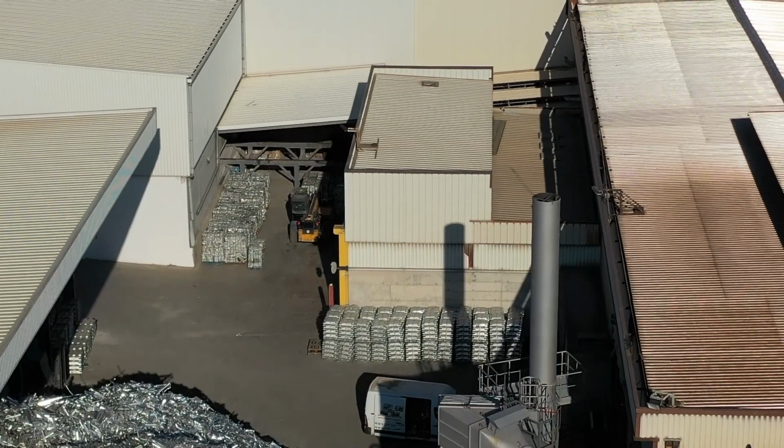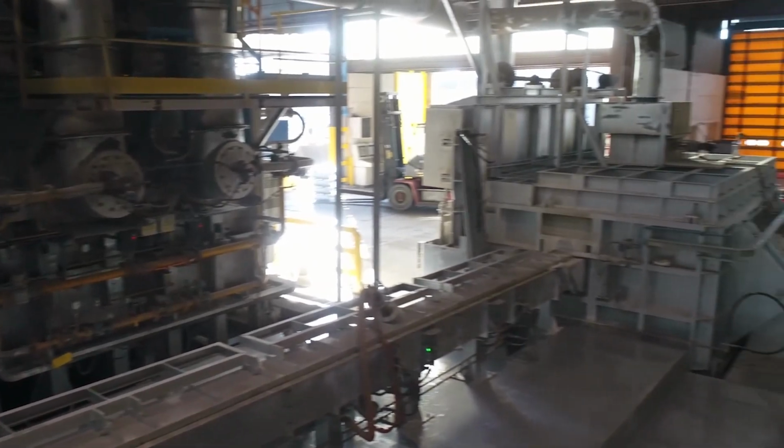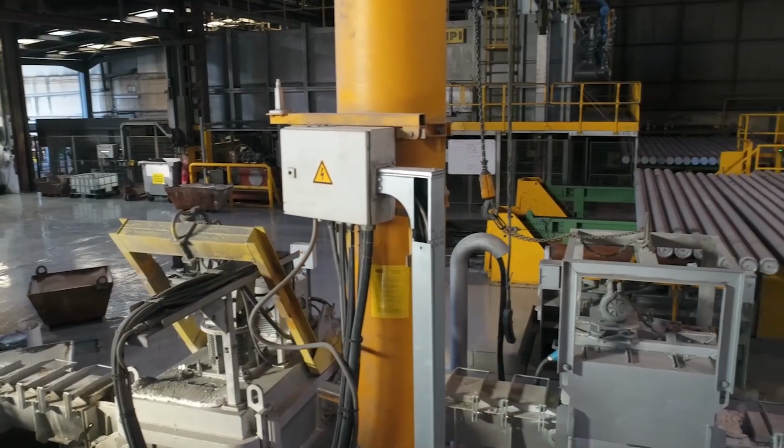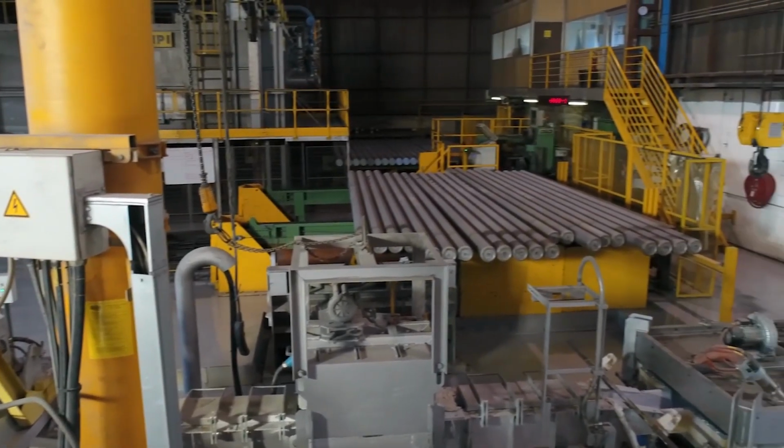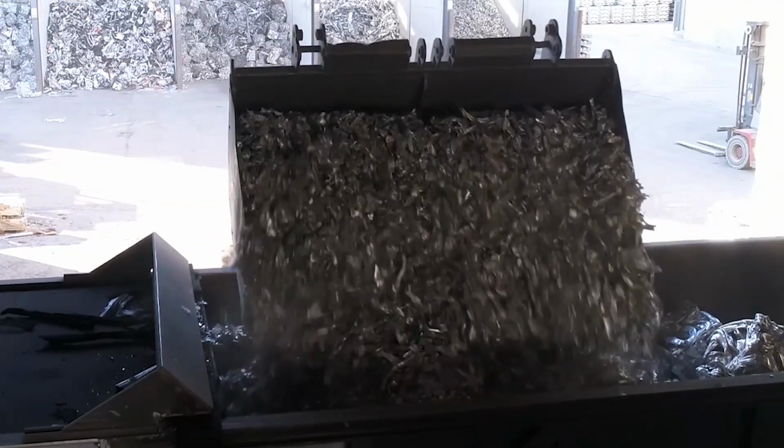So Hydro is a Norwegian company, worldwide base. We have plants everywhere in the world, integrated in the value chain of the aluminium profiles production. So starting from our mines till the extrusion product, even further with added value activities like surface treatment.